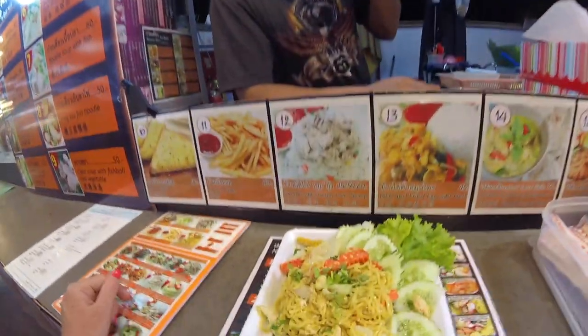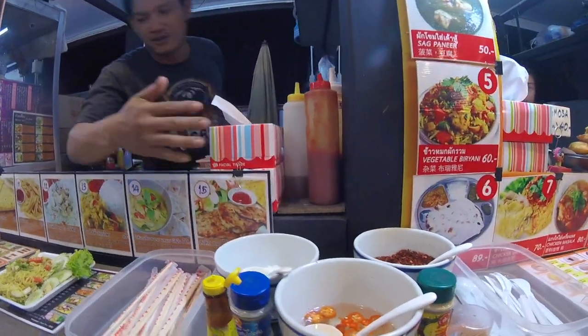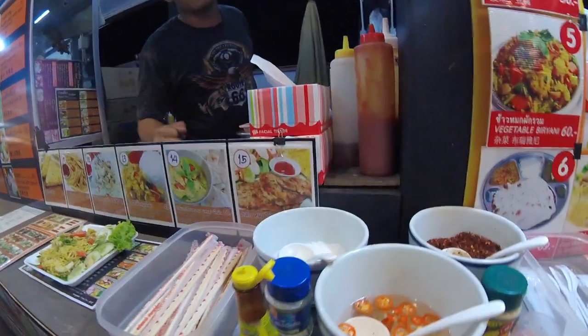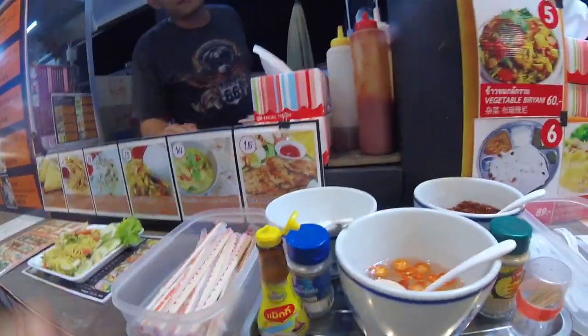Pad mi leung. Yellow noodle. Okay, so it's with chicken and egg. Chicken inside and egg. Okay, looks good. Thank you. And what do I put in it? You can decide. Chili. Sour. Sugar. Oh, okay. And soy sauce? Yeah. Cool. Thank you.